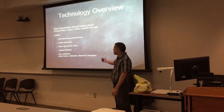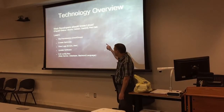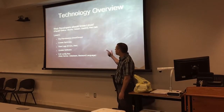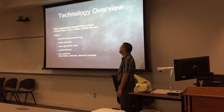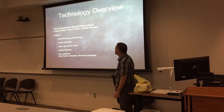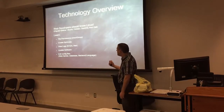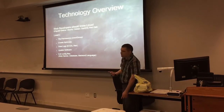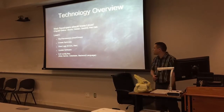The popular distributions are going to be Ubuntu, Debian, CentOS, and Red Hat. Ubuntu is obviously part of Debian, so it's kind of like the child of Debian. CentOS is based on Red Hat. It's the free version. If you go Red Hat, you're going to have enterprise support and you're going to pay for it. But CentOS is probably the most common when it comes to web hosting companies. I know HostGator, GoDaddy, and all them are going to use CentOS.